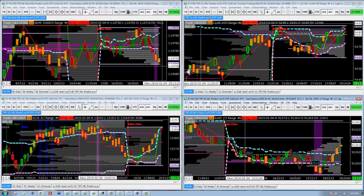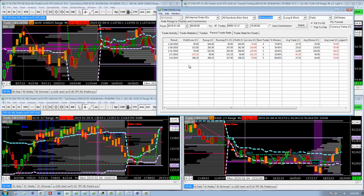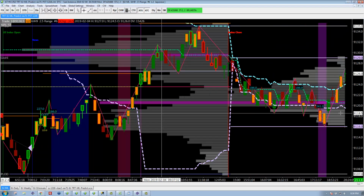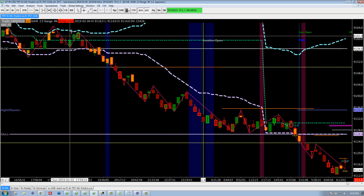Let's see, my result for the day is 186.25. So let's take a look at the different markets. Nothing in gold. In the yen, 5 ticks. Most of the movement happened overnight.